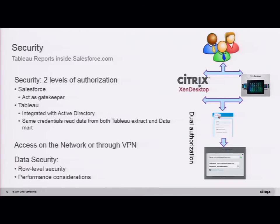So another key consideration for us was security. And Kevin already mentioned that a key requirement that came about was we need this dashboard embedded in Salesforce. So we were able to achieve that by leveraging the technology between Salesforce and Tableau, where we took the Tableau link and embedded it in an iframe in Salesforce. And that worked pretty seamlessly for us.